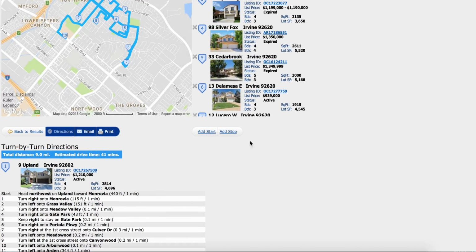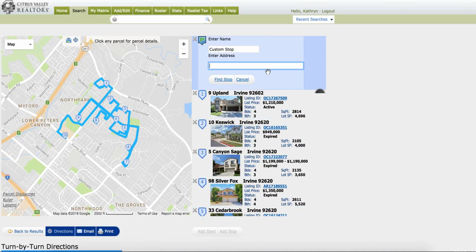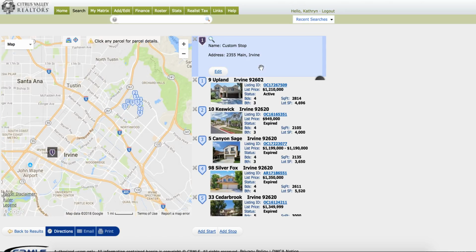But say you want to start someplace else. Maybe you want to start from your home, or you want to start from the office. Down here in the bottom right, you see it says add a start, add a stop. You can add a location besides the properties you're going to go to. So we'll click add start, and up here at the top, we're going to add the office address in Irvine, which is 2355 Main, Irvine. Enter, and here it located the office for us.